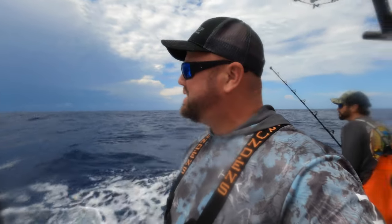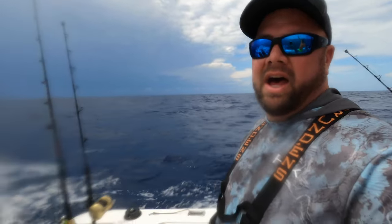One in the boat, hooked another one, lost it. We're out here looking for tuna right now, but it's rough sea. See what we can do. We're on a good weed line.